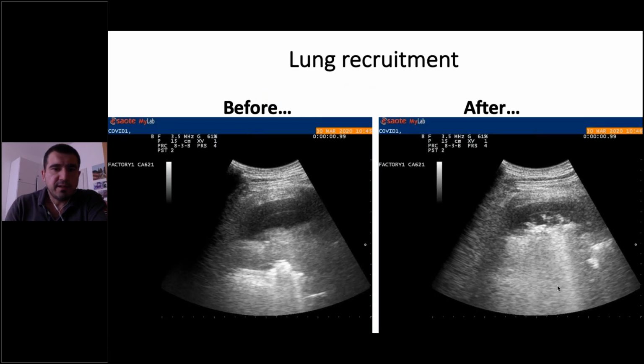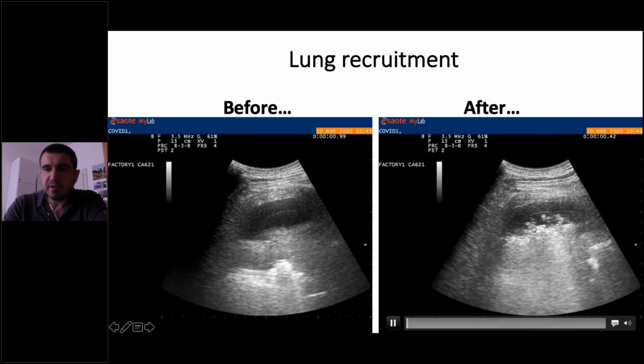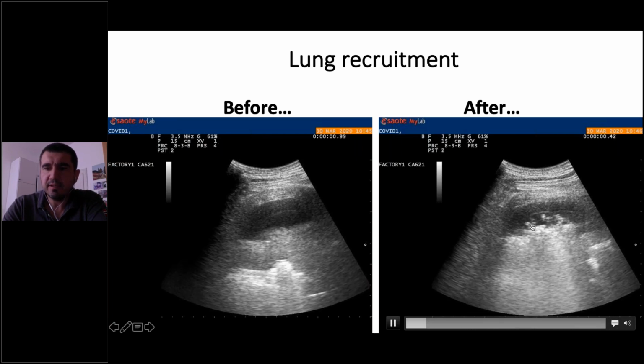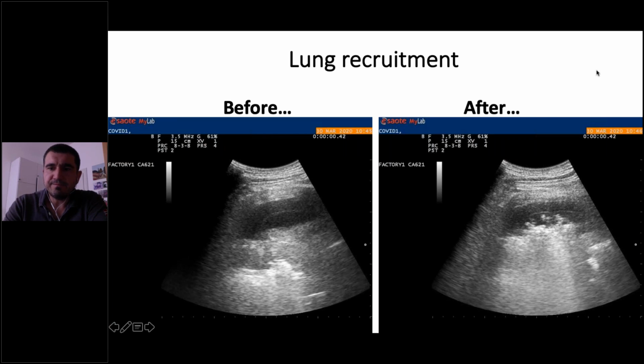That's an example. On the left, we can see the consolidated lung is anechogenic. On the right, after recruitment, there was the appearing of some air bronchogram. So this patient was finally prone to try to improve his lung situation.